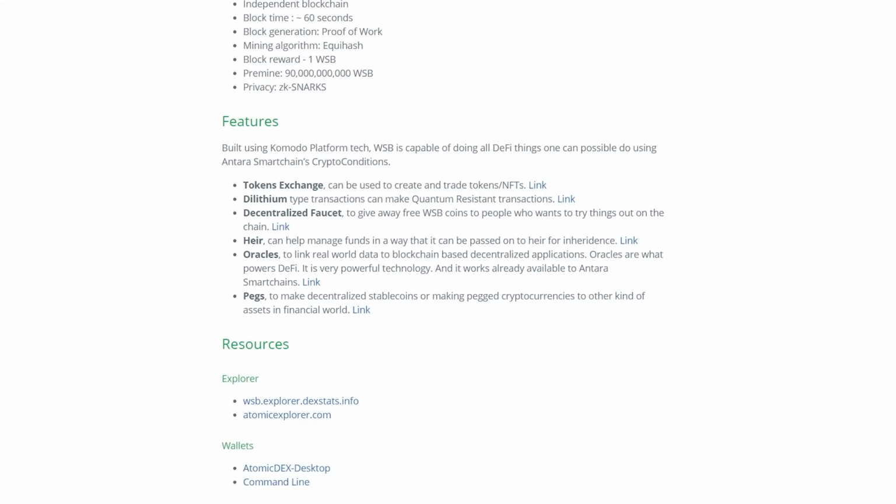So here's the features. Built using Komodo platform tech, WSB is capable of doing all the DeFi things one can possibly do using the Antara smart chains. Crypto conditions. Token exchange can be used to create and trade tokens, NFTs. The Lithium-type transactions can make quantum resistant transactions.